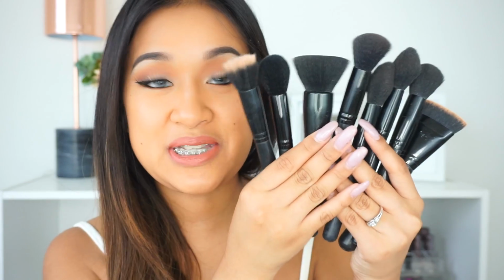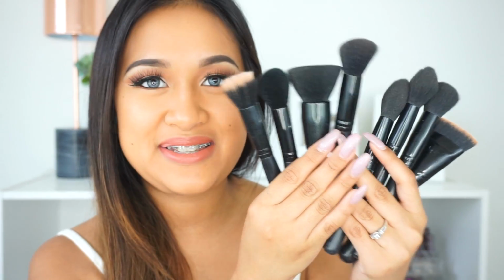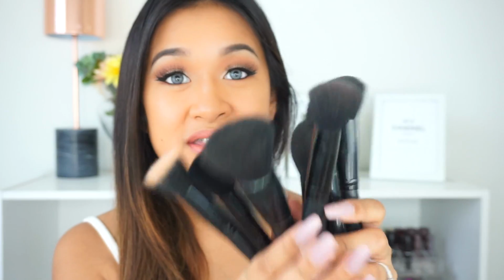Alright, so these are just some of the e.l.f. Cosmetics brushes that I own. They are great quality. They are so soft, easy to clean. It works really well, especially for the price. So first, I'm going to actually apply a little bit of concealer underneath my eye.